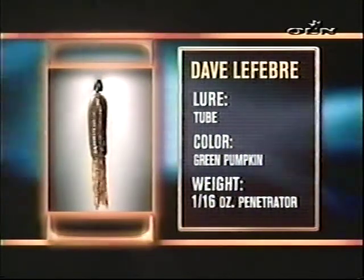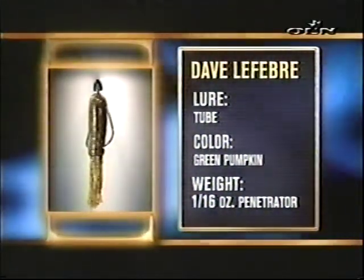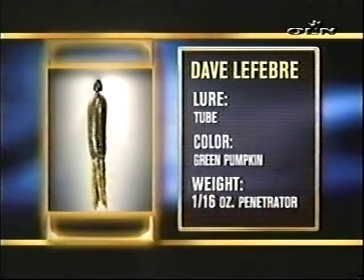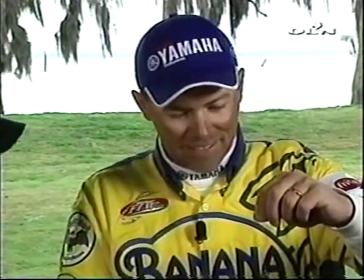I got a lot of short strikes on it, so I started cutting those tentacles down a little bit, and I was getting over 50 bites a day, every day, all the way till the last day. I know some of them are gar and a shoe pick or whatever you call them down here. We call them bowfins.